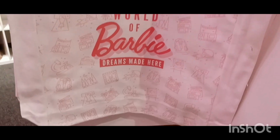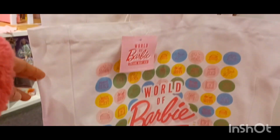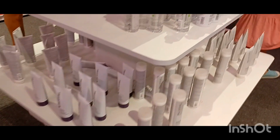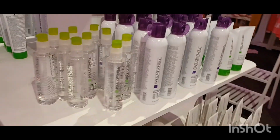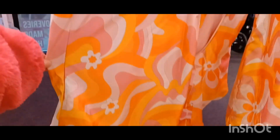Merch. I found this bag, which really caught my eye right off the bat. Then I found it in multiple colors, but usually I prefer white and pink. And from here on, we began to see the hair collection, just a little product placement in the store. We have some exclusive collaboration swimsuits at $150 a piece. And so we moved on, looking for something that said World of Barbie, something that spoke to me.